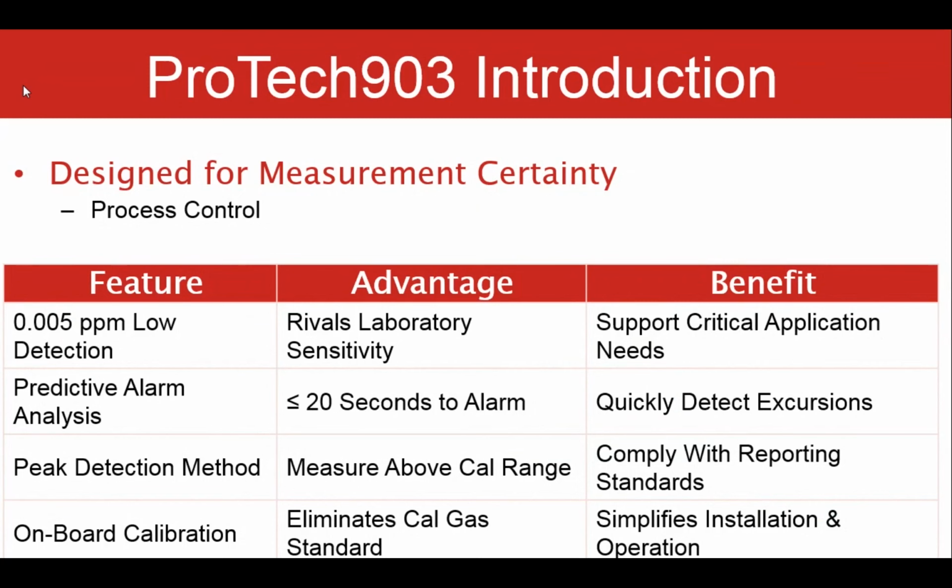Typically, arsine is not available as a bottled cal gas standard, so we do offer an onboard permeation device that can be used for calibration and validation.